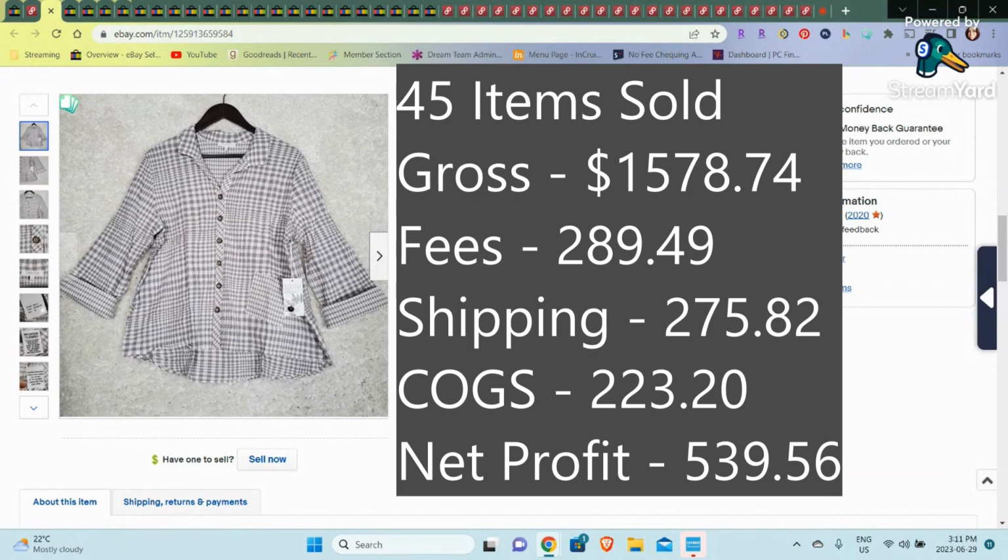So we were up 9 items from last week. So it's better going up than down, but our net profit was better last week. So I must have taken a lot more lower offers this week. So let's just jump right into it.